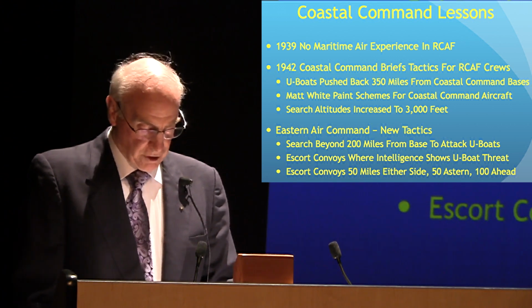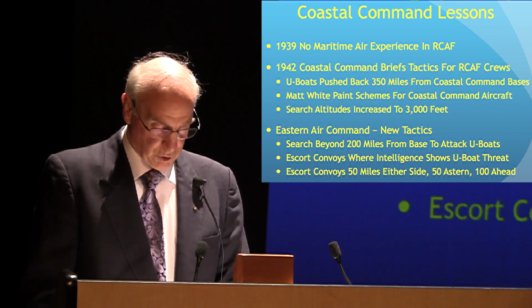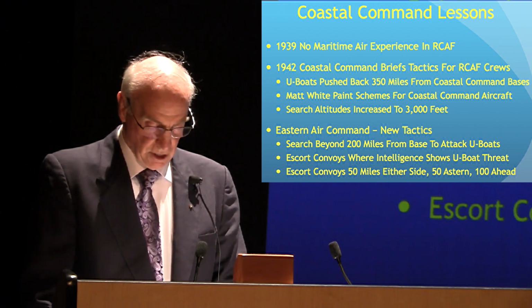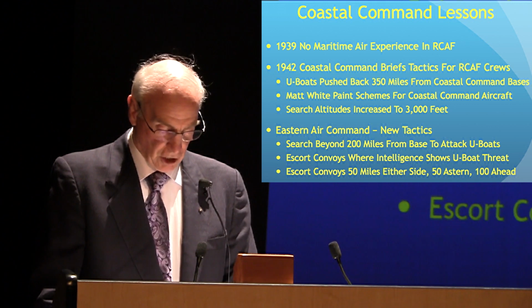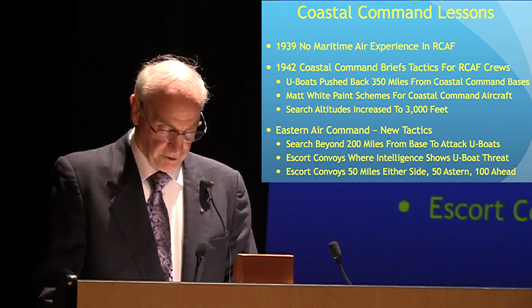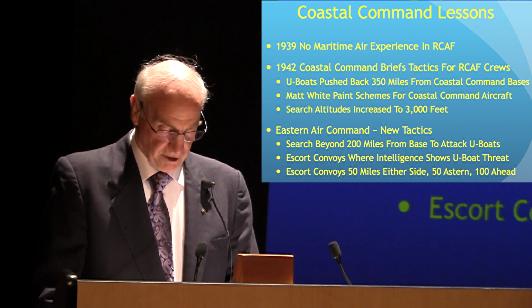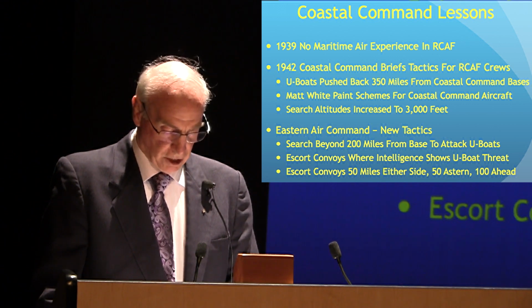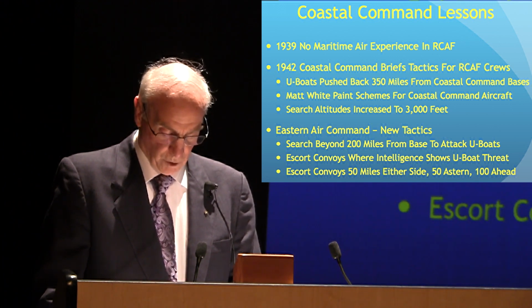The RCAF also ventured into operational analysis, which indicated that most of Eastern Air Command's patrols were flown within 200 miles of base, thereby failing to strike the U-boats before they had reached the convoy focal areas closer to the harbor approaches, where they inflicted the most damage. Eastern Air Command also abandoned the practice of attempting to escort every convoy without regard for the U-boat threat, and concentrated on protecting those convoys where intelligence reported a high probability of encountering a shadowing U-boat or a wolf pack positioned to intercept convoys.